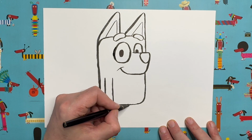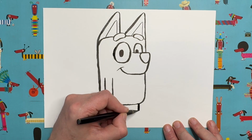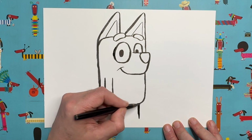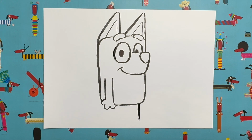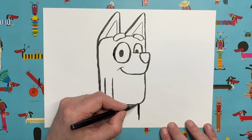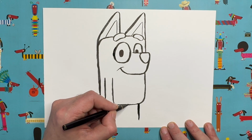Now, her legs are quite long. I probably haven't left quite enough room, but that's fine. It doesn't matter, I don't think. We're going to go straight down. We leave sort of where the curve finishes. We're going to go straight down, and we're going to stop about 1 centimetre from the bottom of our page. Then we leave, let's say, a little bit more than a centimetre, and we're going to go straight down parallel.